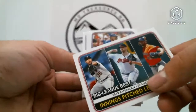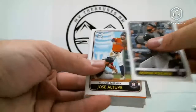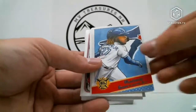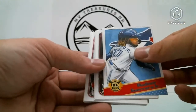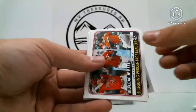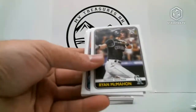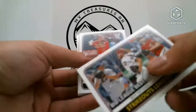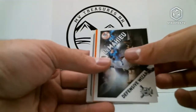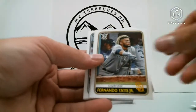Innings pitched leaders for the Astros, Justin Verlander. There's an orange, Paul DeJong for the Cardinals, and a caricature of Vladdy Jr. for the Blue Jays. Slugging percentage leader, Mike Trout. Strikeout leader, Jacob deGrom for the Mets. DJ LeMahieu, defensive wizards for the Yankees. Orange, Randall Grichuk for the Blue Jays.